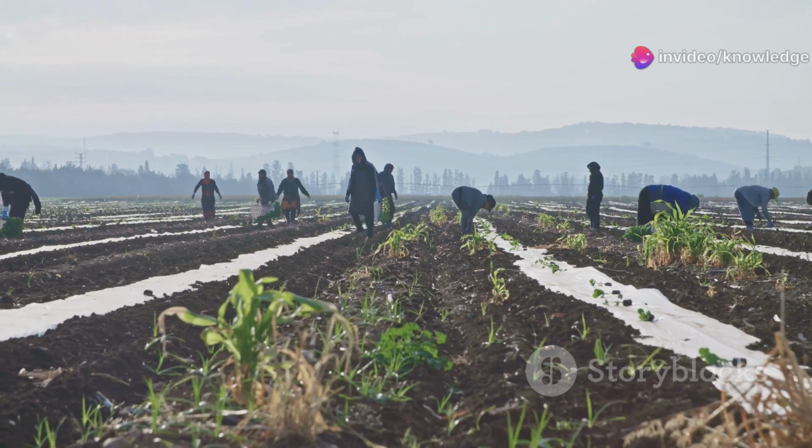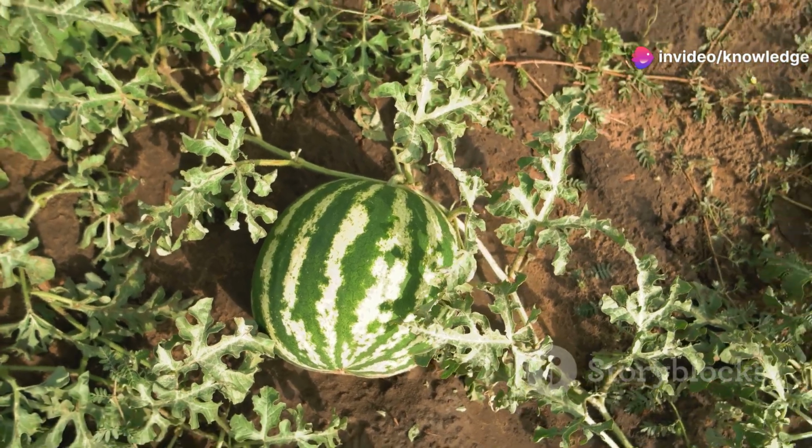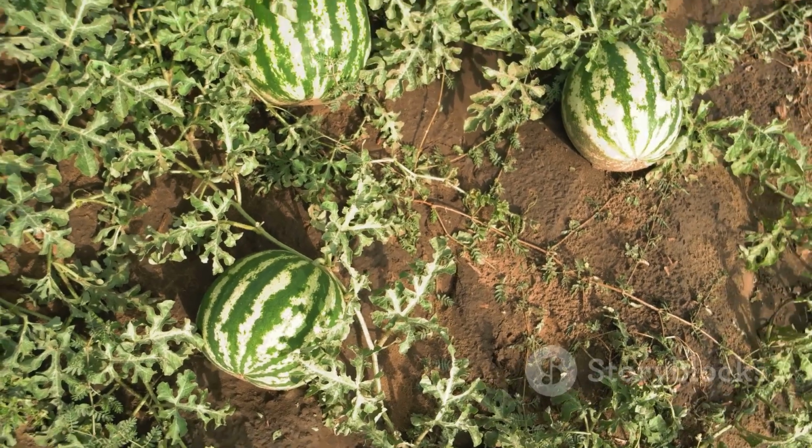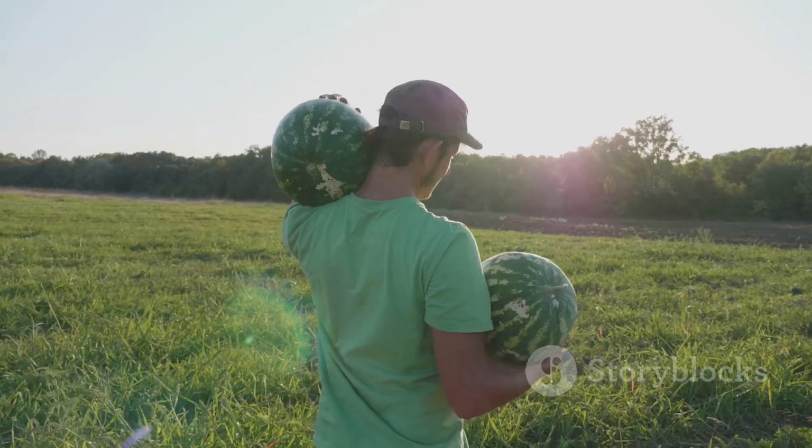The seeds are carefully planted at the right depth and spacing to ensure they have enough room to grow. Each seed is a promise of a future watermelon, and the farmers treat them with the care they deserve. And believe me, these farmers know what they're doing.